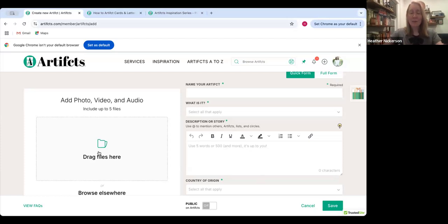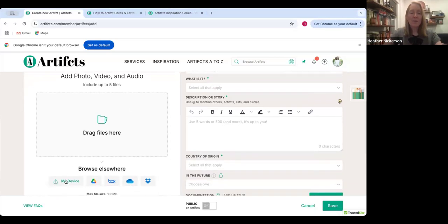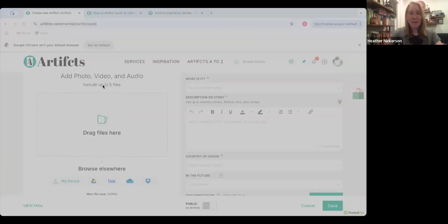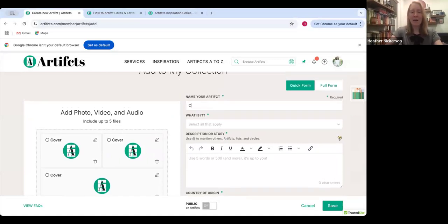So when I'm creating the artifact, I first upload my files. Any artifact can have up to 5 media files, so photo, video, and audio. I'm going to pull the files from my device since I've already downloaded them from my phone. I'm going to quickly do this. Pop into download, pick the three. And while they're uploading, I can get started on naming my artifact. I'm going to call it Christmas card from 2022. And then what is it?